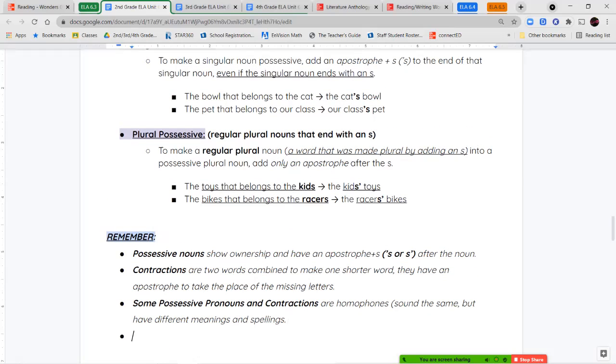So I'll give you a couple examples real quick, even though we've talked about these before. There and there. These are homophones: THEIR is a possessive pronoun, THEY apostrophe RE is a contraction. So this is an example of how they're homophones. They sound the same, but they have different spelling. So you have to be really careful which one you're using. And in order to know which one you're using, you've got to look at the rest of the sentence to figure out the meaning. So they are is THEY apostrophe RE, or THEIR is something that belongs to them.